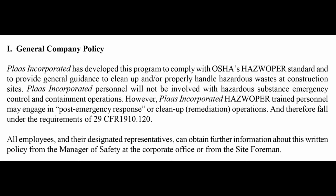However, Plaas Incorporated HazWoper trained personnel may engage in post-emergency response or cleanup remediation operations, and therefore fall under the requirements of 29 CFR 1910.120. All employees and their designated representatives can obtain further information about this written policy from the manager of safety at the corporate office or from the site foreman.